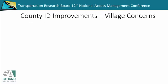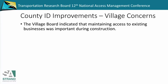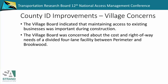Well, what did they say? What were their concerns? They wanted to do something different. Again, they kept thinking big picture. The village board indicated that maintaining access during construction was their number one. We understood that. They were also concerned about the cost and the right-of-way needs for this 4-lane section. So 4 lanes is a lot, knowing that traffic's to come in the future, but they wanted to buy the right-of-way and maintain that width. So they said maybe between Perimeter and Brookwood, which is further in the village and kind of already built out, let's maybe look at something different there.